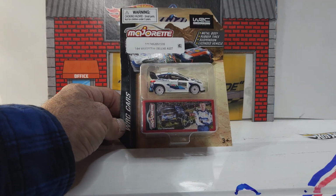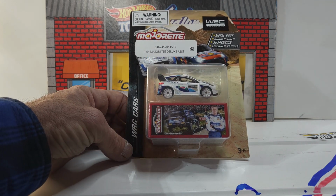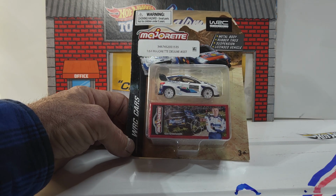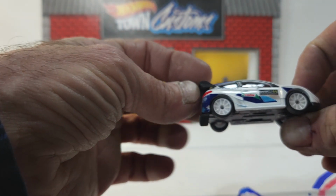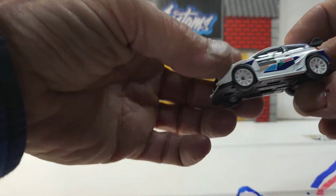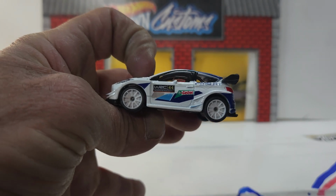And in race number 7 is going to be from Majorette, the WRC Rally Championship car, Gus Greensmith, in the 35.3 gram Ford Fiesta. What a rally car. Oh yeah, these are going to dust up well. Almost looks like a pullback car, but it's not. Well, if you like this one, the Ford Fiesta would be your pick.